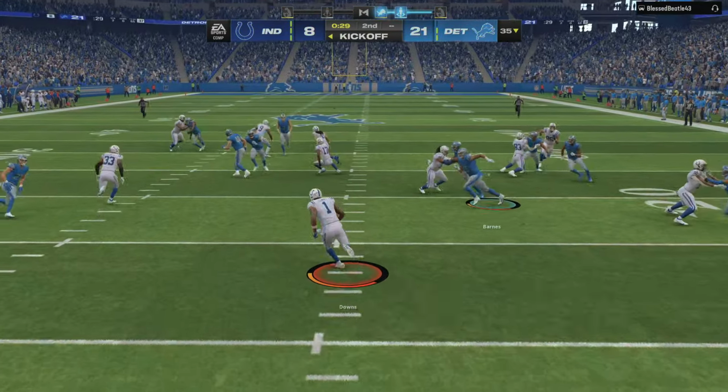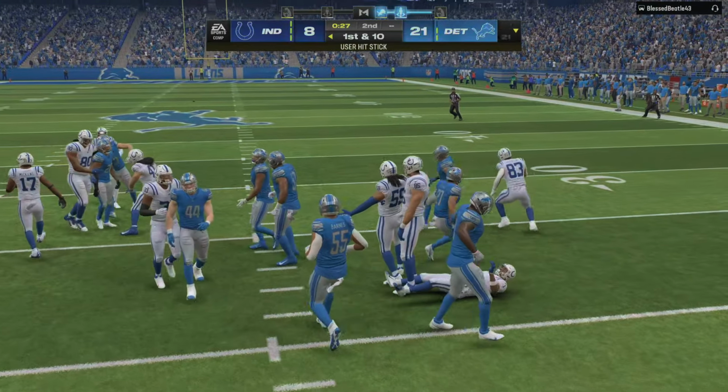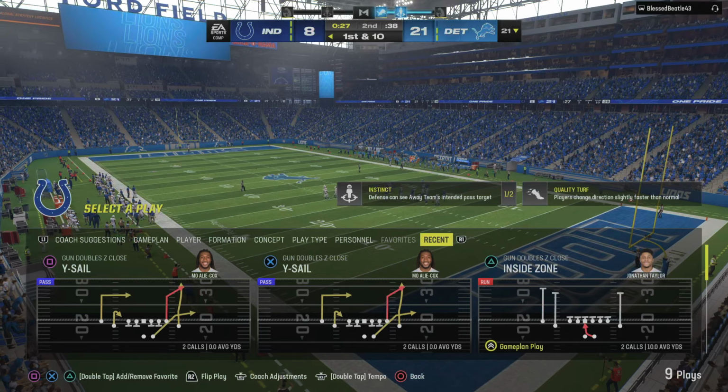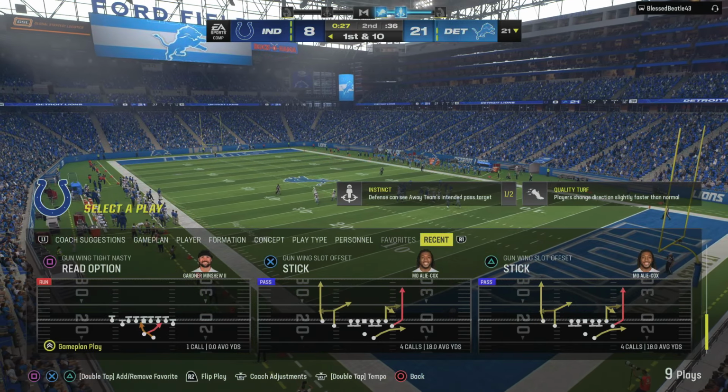Here are the Lions now as they line up and kick this one away. This will be brought out from the middle of the end zone. And he's able to get this across the 20, but not by much, as he's marked down officially at the 21.